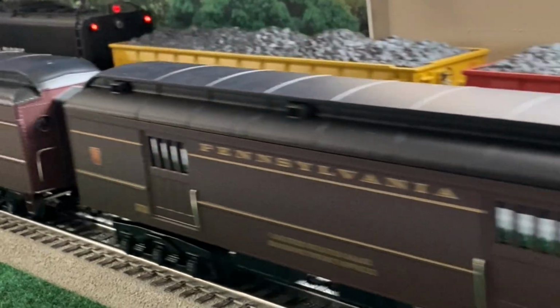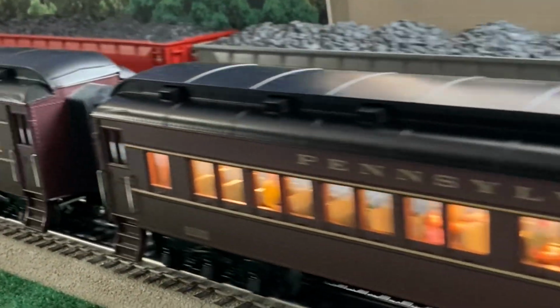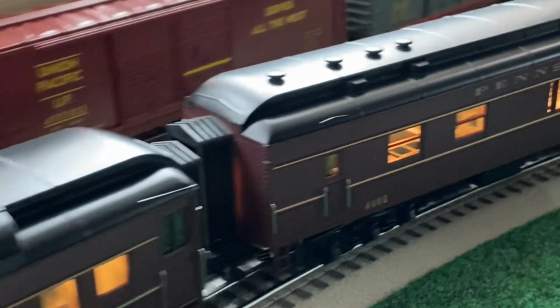And I guess there was a terminal in St. Louis, and Union Pacific would have met there as well. So maybe at some point, a Challenger pulling passenger cars would have passed by a T1 duplex. I don't know, maybe. It'd be cool.